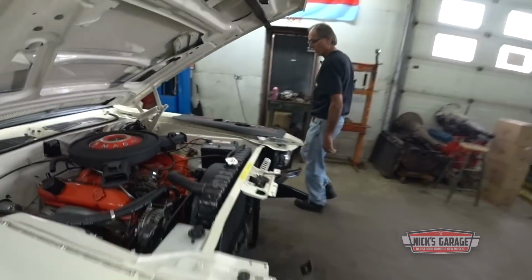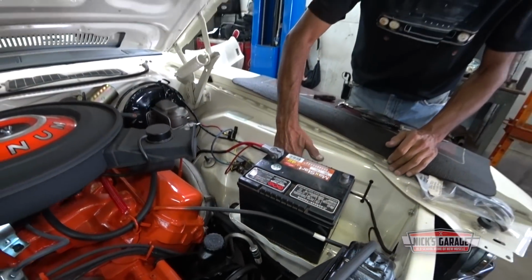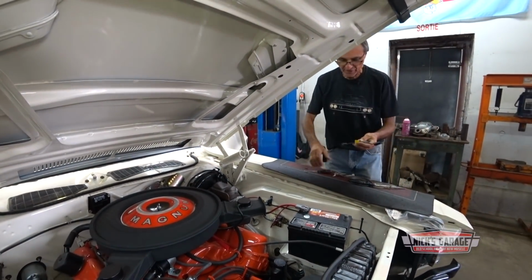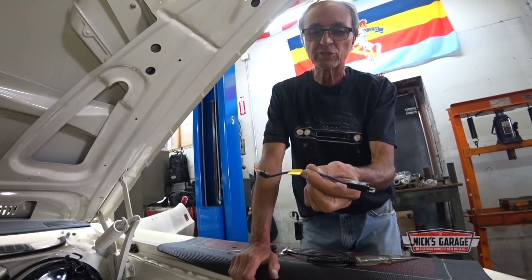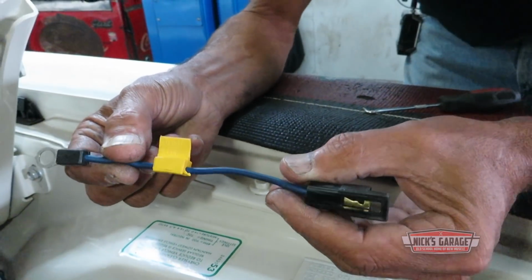I've got a battery here temporarily, and one very good thing that a lot of people should do when they put a whole car together with all new harness and wiring is this: when you buy a new harness for the engine compartment, it comes with a brand new fusible link. So in case there's any mistake with the wiring or any shorts in the car, this will burn out. And usually you don't find that.